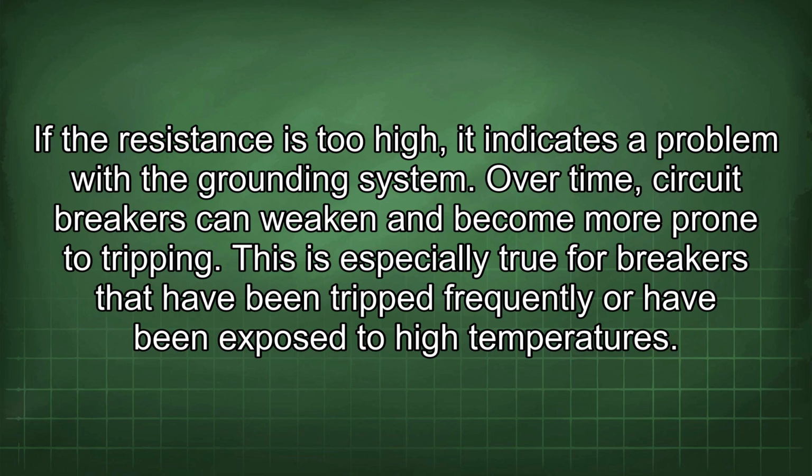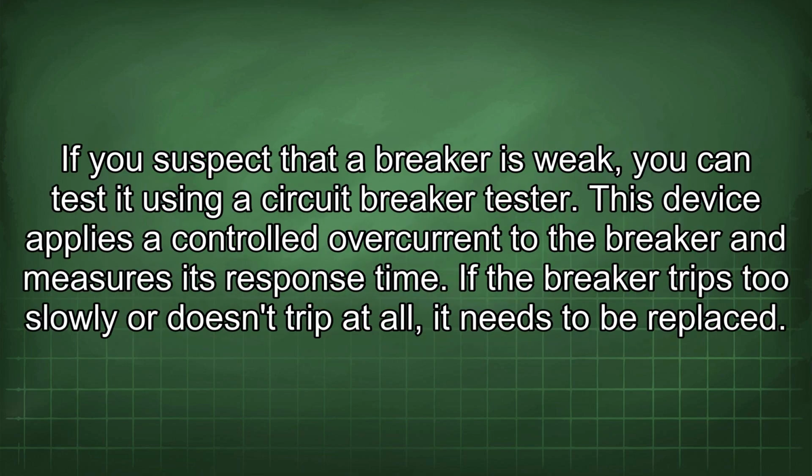Over time, circuit breakers can weaken and become more prone to tripping. This is especially true for breakers that have been tripped frequently or have been exposed to high temperatures. If you suspect that a breaker is weak, you can test it using a circuit breaker tester. This device applies a controlled overcurrent to the breaker and measures its response time. If the breaker trips too slowly or doesn't trip at all, it needs to be replaced.